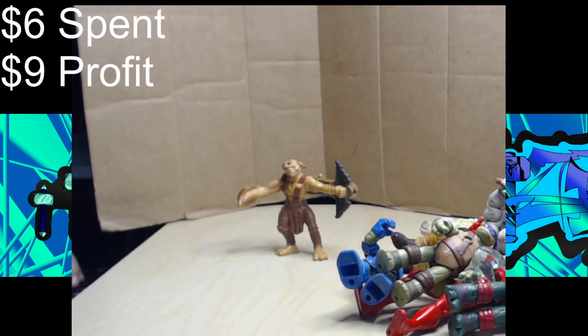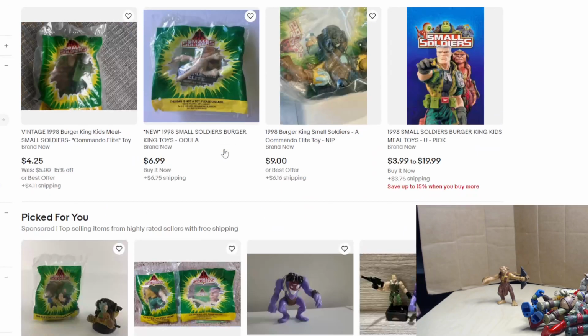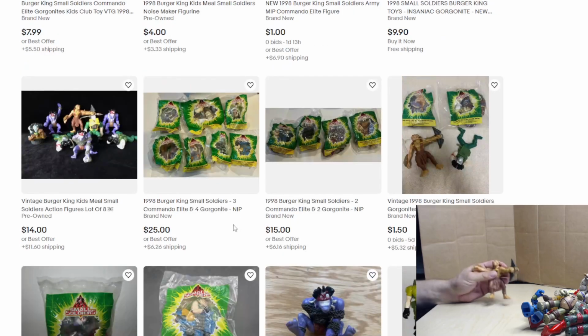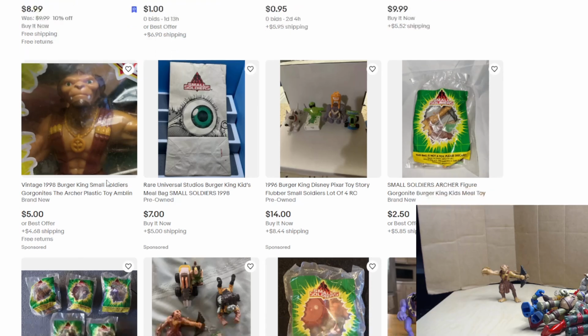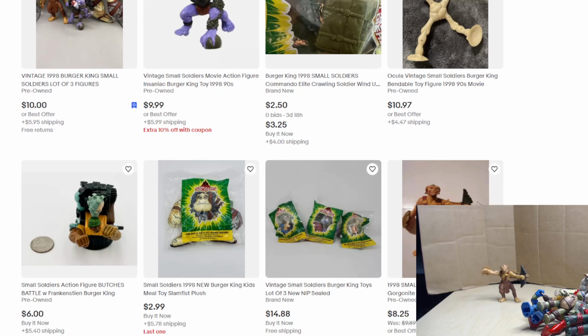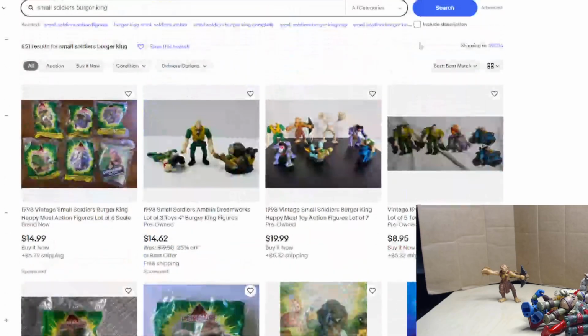Alright, we got this dude from Small Soldiers Burger King. 850 listings. I'm very doubtful he's going to sell for anything. He is also missing. He had a missile. And Burger King stuff is just not hot, unfortunately. In the package, we're looking at 9. Here he is with the missile for 8. So out of curiosity, 851.